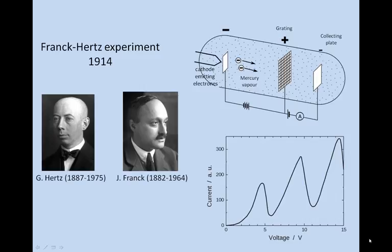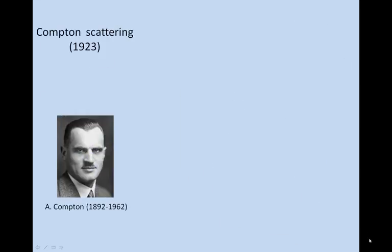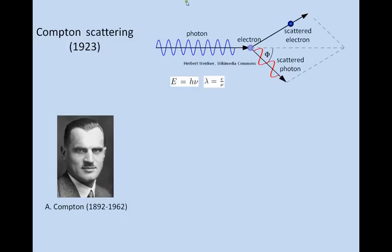Not too many years later, other types of phenomena also confirmed energy quantization in nature. One of these was the so-called Compton scattering, due to the American physicist Arthur Holly Compton. Compton used the assumption that electromagnetic waves can also be considered as a flux of particles, or photons. Then, if this is true, it is also possible to calculate precisely the scattering process between single photons and single electrons, and also vice versa.